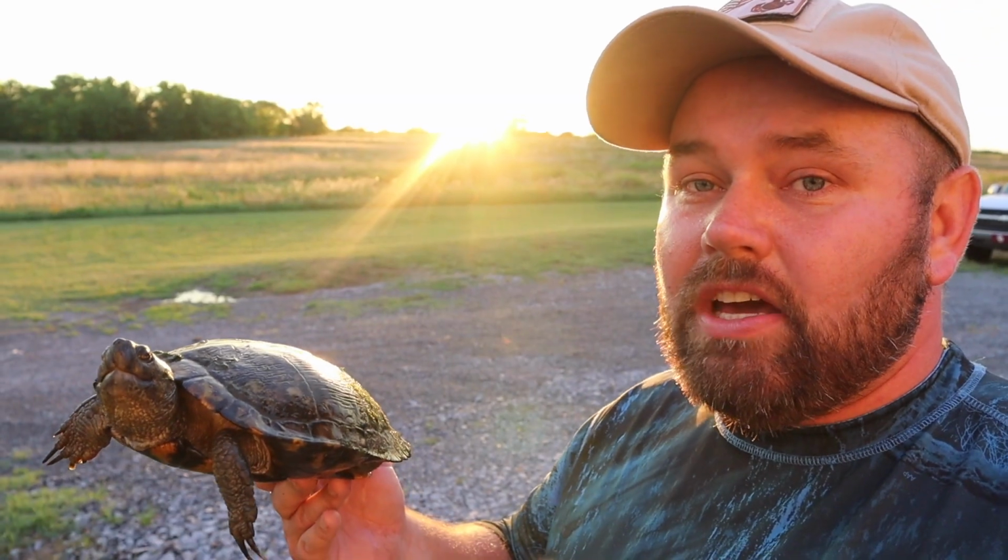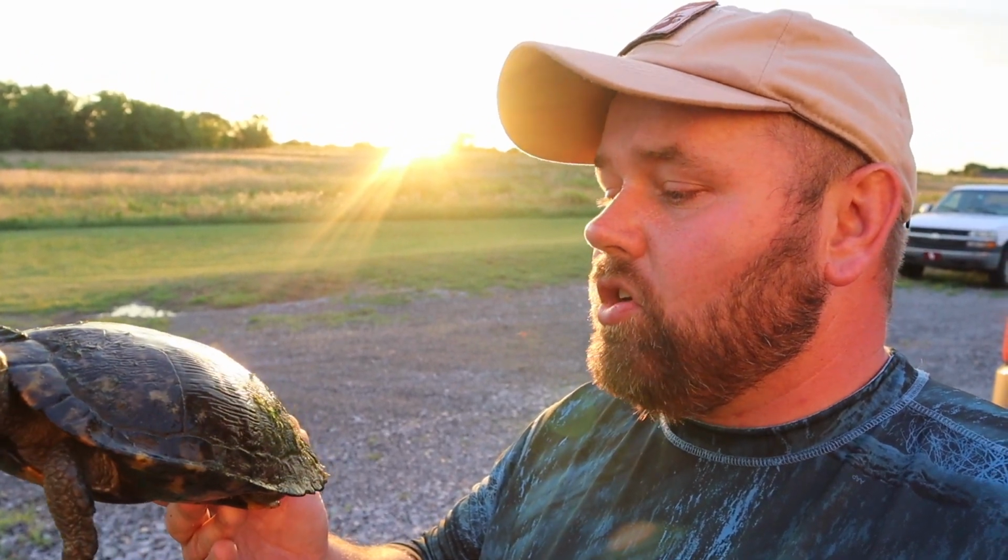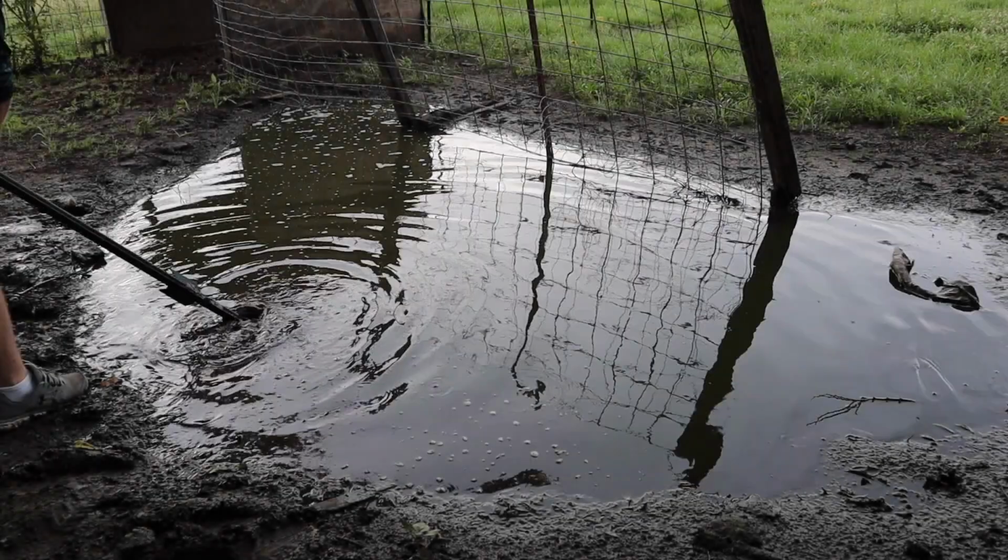Now this is actually a good size to eat. It's probably gonna bite me. When growing up, we've made turtle soup out of a lot of turtles about this size. They got.